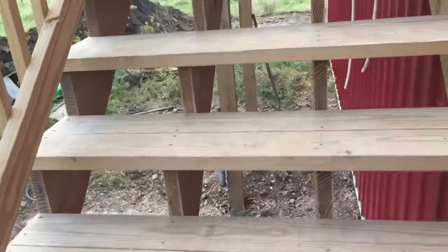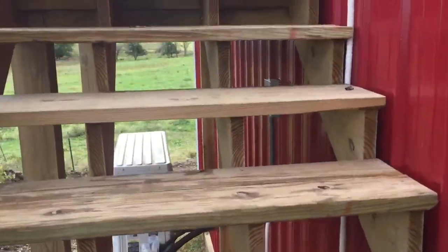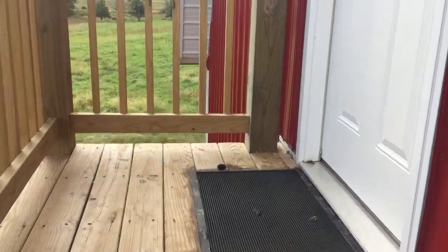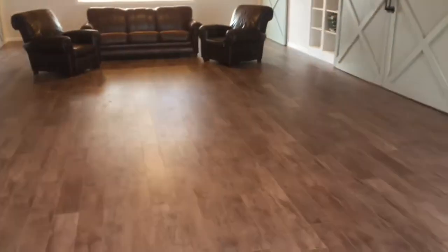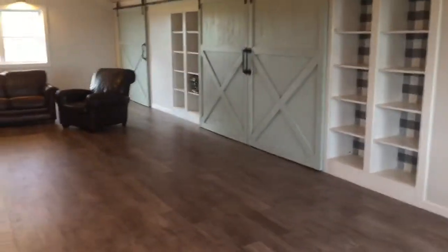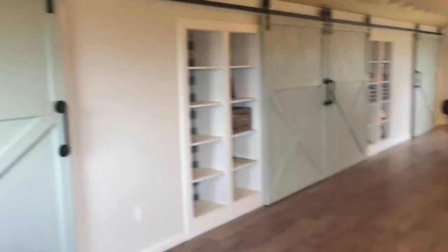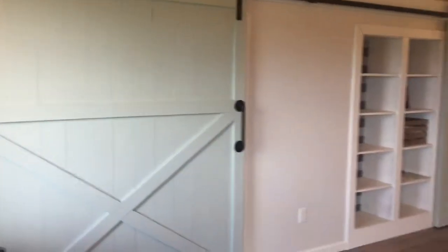So we decided to have the steps on the outside of the building to save space on the inside, which we're pretty glad we did. I don't know, they're pretty steep stairs, so for elderly people it's not the best, but there. So this is the loft inside, and I have pictures posted on the blog of what it looked like before, but it's been a labor of love.